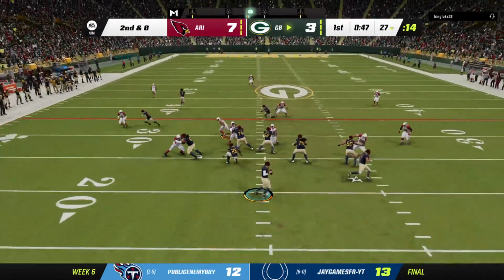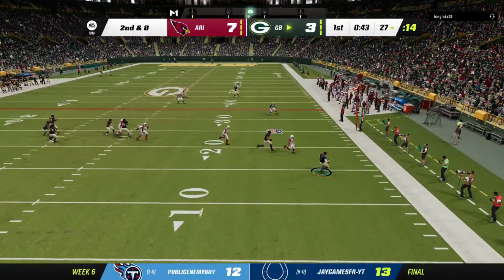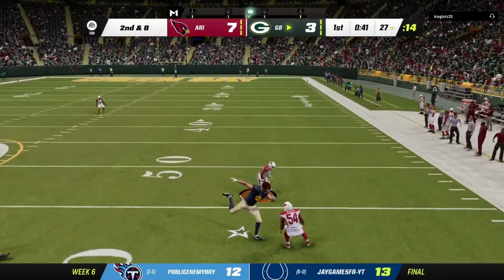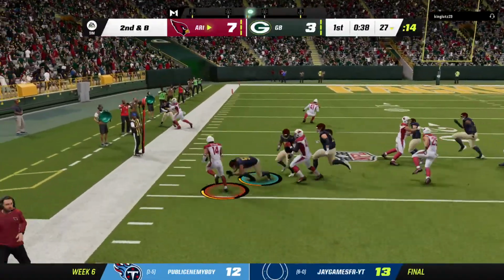Off the play fake. Here's Corral, sliding out of the pocket. Thrown across his body, and it's intercepted. Nick Needham picks it off.